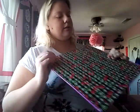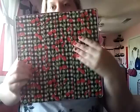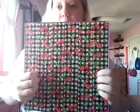And then I've had this for a while, but I kind of DIY'd it. So the back was just regular cork, but I took some of this, and this is also a thing I got, I got cherry duct tape. So I just kind of DIY'd the back to make it look kind of cute. And then the front is just this purple dry erase board.